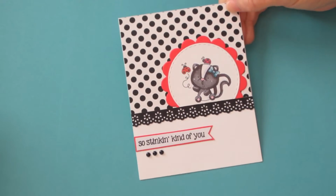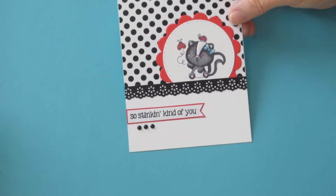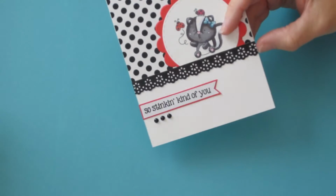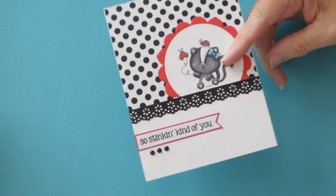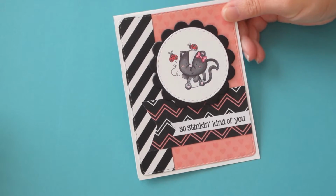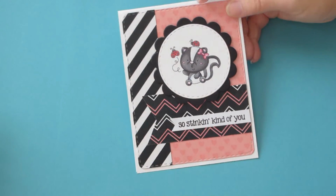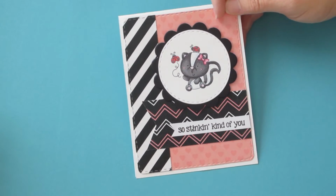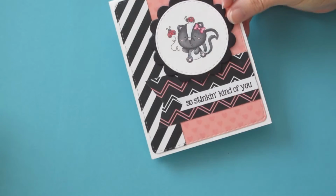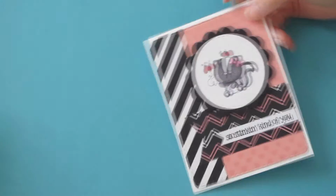Here's another little skunk from our Sensational set. Some of our black and white paper. And the border here is from our Lacy Border dies. Just another little Sensational card. And you can see how I've paired the black and white stripes with our pink hearts, and then some of the black and white paper that has that pop of pink, and it's the same pink in the hearts.